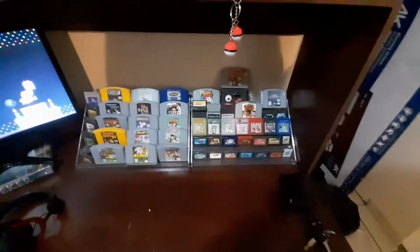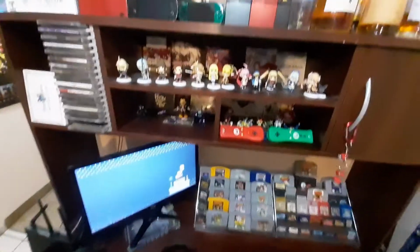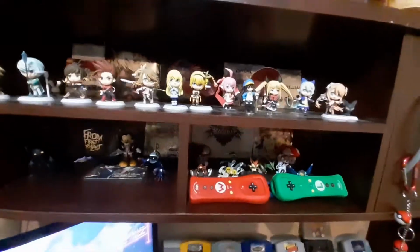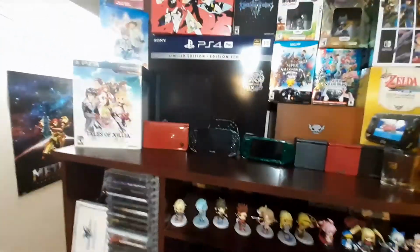And yeah, this is where I keep most of my cartridge games. Got all my N64 and Game Boy. These are nail polish stands, but they work pretty well for display. Got some Nendoroids here from Tails, BlazBlue, Mugen Souls, Disgaea. More little figures down there. Got those Wii remotes, pretty cool. Got some soundtracks in the back there too.